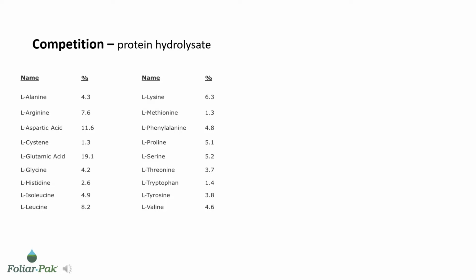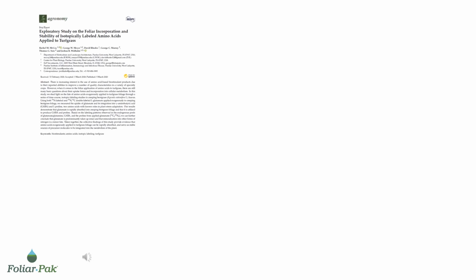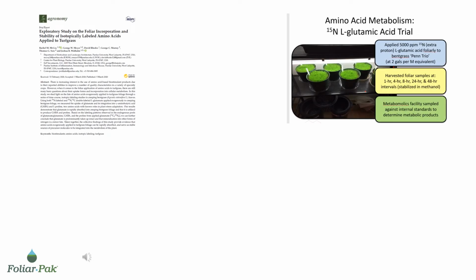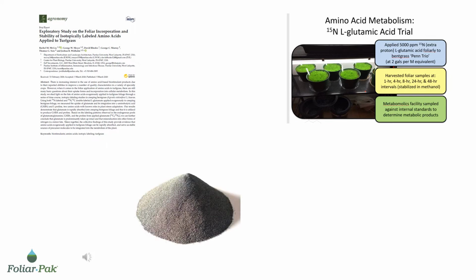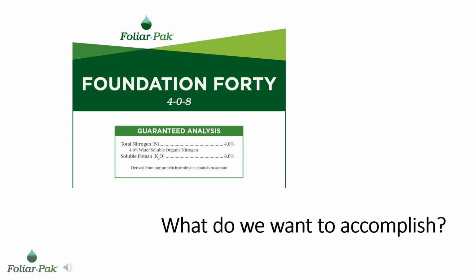While the competitors are saying they have 18 different aminos in their product and not really knowing what impact those aminos might have on the plant, it's like they want you to spray and pray that something good will happen. On the other hand, we have taken the time to learn and research which amino acids will impact the plants in a richer way. Using the aforementioned fermentation processes, we stock and use amino acids that are most critical to your turf. Foliar-Pak uses these specific amino acids to trigger the plant to do certain things metabolically. The question you might be asking is, well, what are you looking to accomplish? So let's take a closer look at Foundation 40 in order to answer those questions.